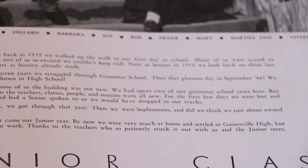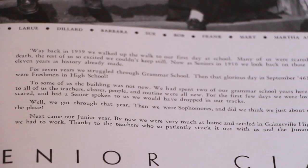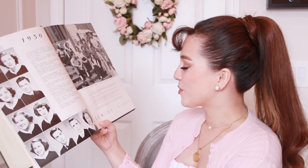To some of us, the building was not new. We had spent 2 of our grammar school years here, but to all of the teachers, classes, people, and routine were all new. For the first few days, we were lost and scared, and had a senior spoken to us, we would have dropped in our tracks. Well, we got through that year. Then we were sophomores, and did we think we just about owned the place?